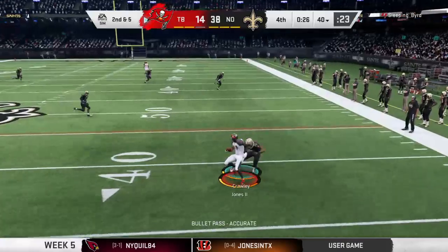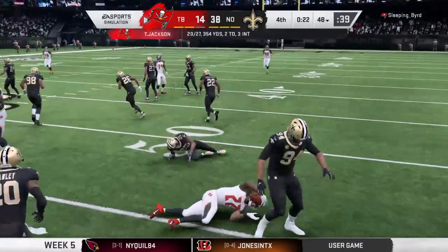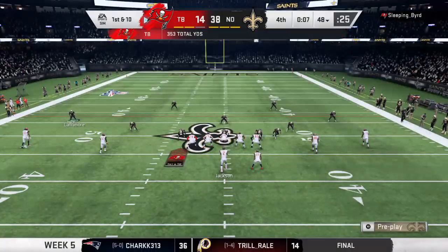To throw again on second down. Jackson out to the flat. That's complete to his running back. And he'll get it out a couple yards shy of midfield at the 48. That one, a first down pickup of 8.